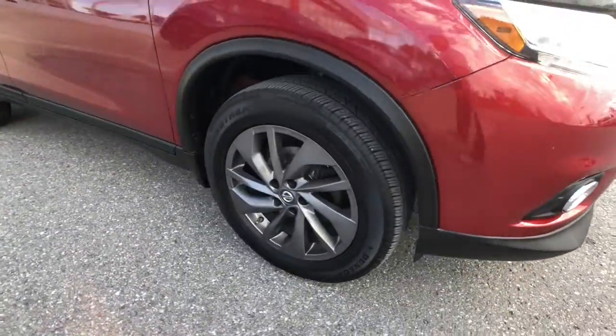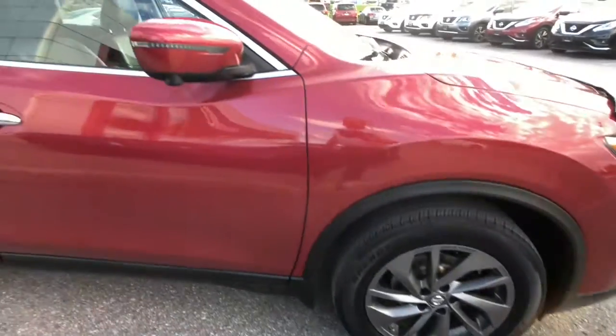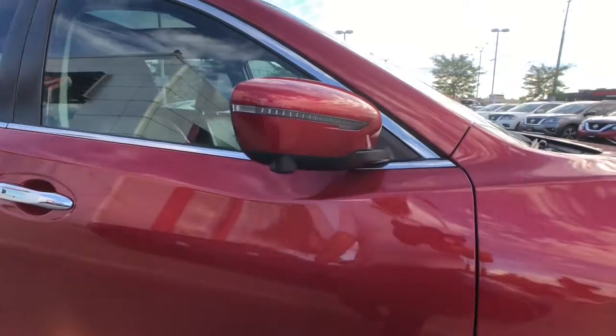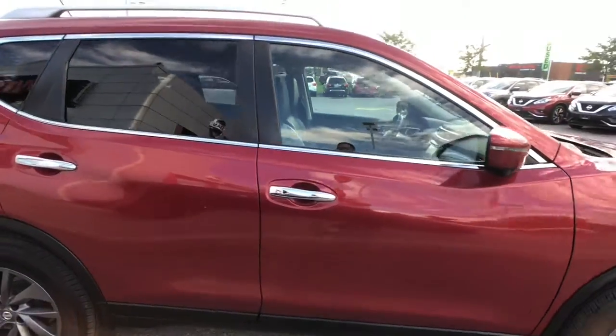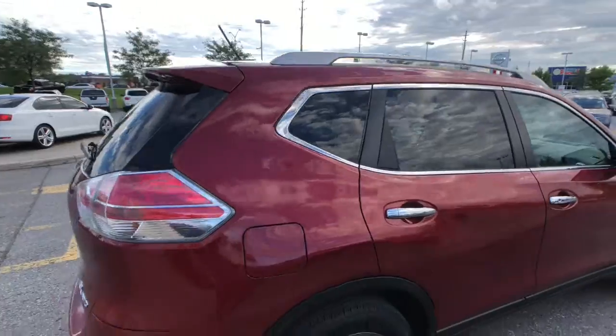And then as we move around to the side, a set of nice 18-inch alloy wheels with disc brakes all the way around. You can see an integrated turn signal into your body-colored mirror caps right there, and a little button right here for your around view monitor system. Super cool. I'll show you inside the car, but you basically have a bird's eye view for when you're trying to park. Rear privacy tint there helps rear passengers stay nice and cool. And then of course you see you got your roof rails as well.